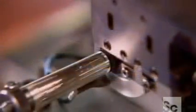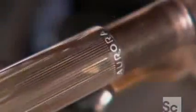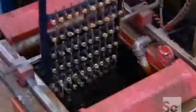A rolling engraver then applies the company's name. Every cap has a clip made of beryllium copper, a strong yet flexible metal which they plate in gold.